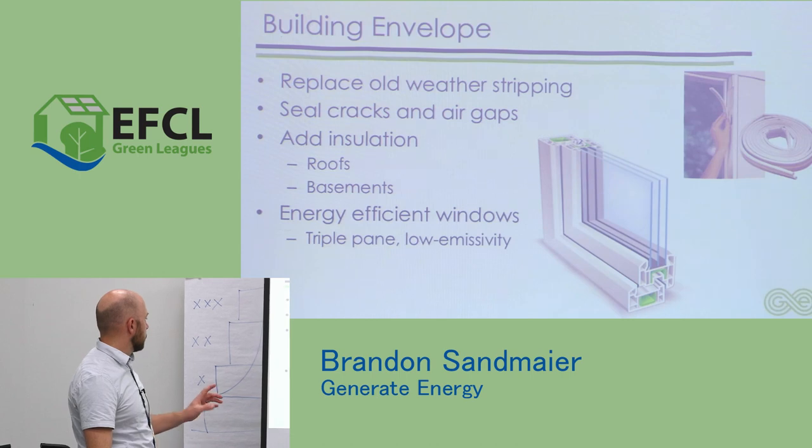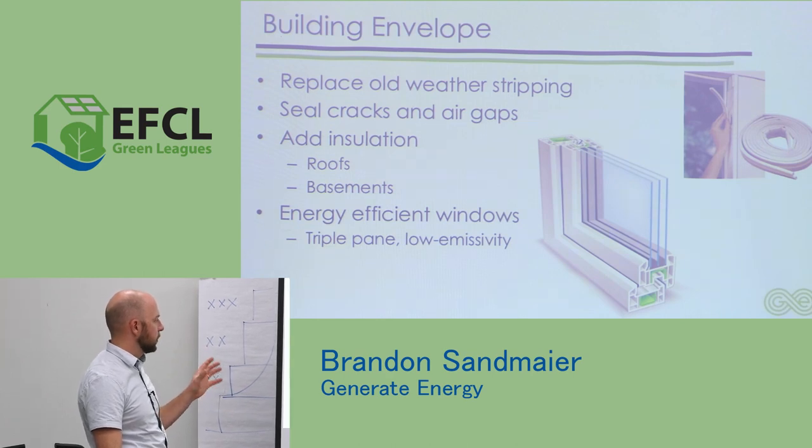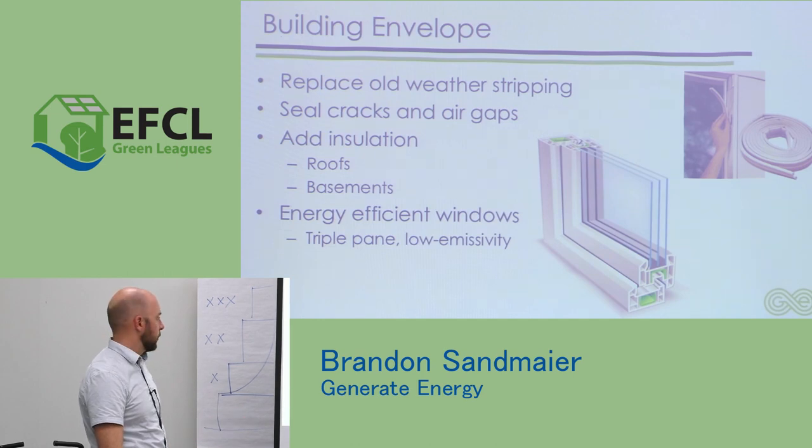Weather stripping is a big one. Triple pane windows are harder to come by in a commercial space. You need to have metal frames. PVC frames aren't okay in a commercial building by the building code. We've seen them, but it's not something that you should be doing.